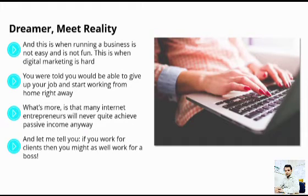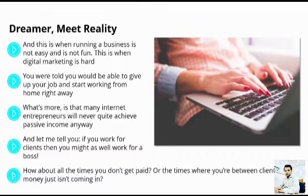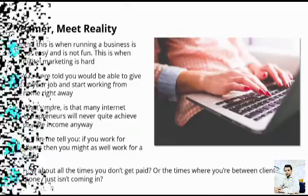And let me tell you, if you work for clients, then you might as well work for a boss. Even the nicest client in the world is going to expect you to honor your deadlines to at least some degree. Even the best gigs around will sometimes involve writing about topics you hate, or designing sites that you don't massively approve of. How about all the times you don't get paid? Or the times where you're between clients and the money just isn't coming in?